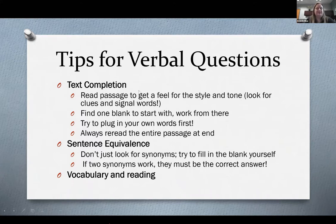For text completion, again, text completion is where you have a sentence or passage with anywhere from 1 to 3 blanks, and you have to fill in those blanks. Before even looking at the answer choices, just read over the passage, get a feel for the style and the tone of the passage. Look for clues among the parts that don't have blanks. Look for signal words. These words that cause a strong feeling one way or the other may guide you to what type of answer they're looking for to go in that blank, okay?